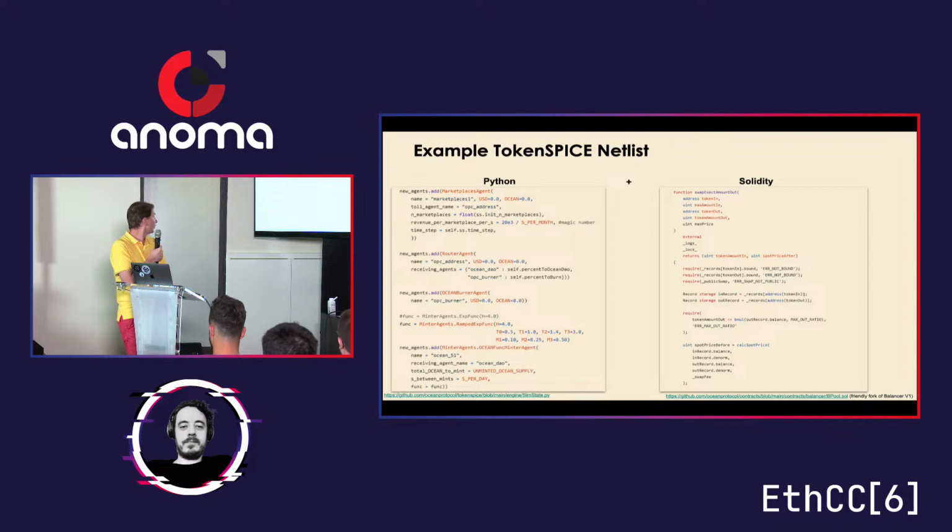They hold different things. And critically, to make this not custom, you have the idea of a netlist. This is a specification of how the different agents talk to each other, right? So on the left, I'm creating a netlist where I'm adding a marketplaces agent, a router agent to send tokens from one thing to another, an ocean burner agent in this case, a minter agent doing ramped exponentials, and yeah, that one basically. So 4 agents. This is one particular netlist.